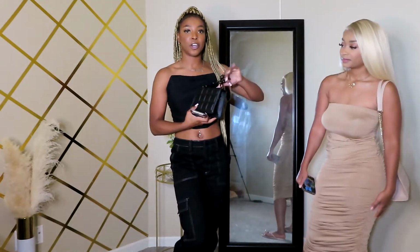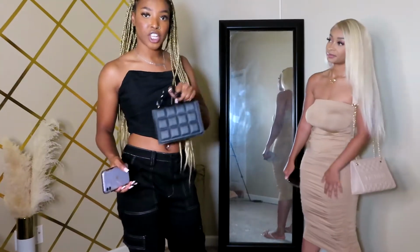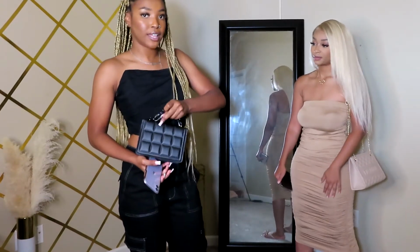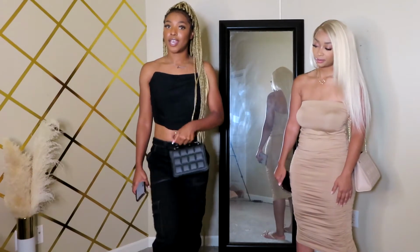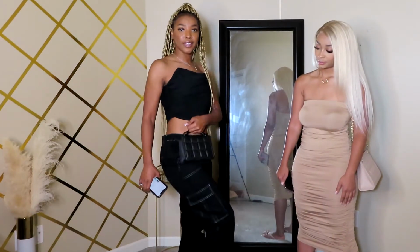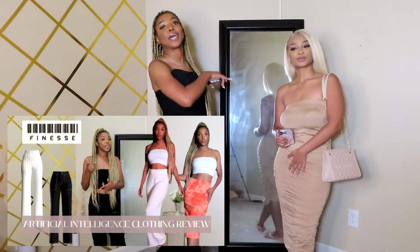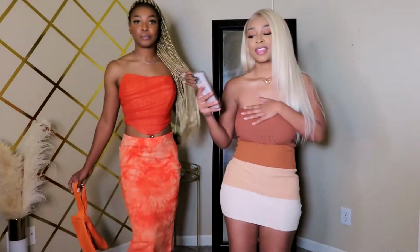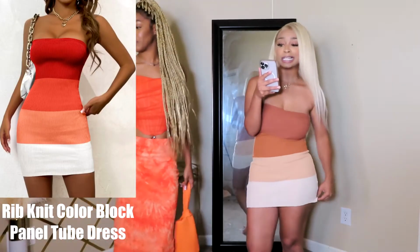And then I also carried it with this bag that y'all know is also from Shein. Not really vibing with the chain on it, so that's how I try to just hold the chain in my hand so you can't see it. And then, yeah, it's giving. These pants aren't from there, but be on the lookout so you can find them.